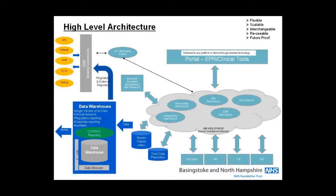We're using the electronic data management system, the IBM FileNet P8, to manage all our electronic data records, and we're rolling that out gradually at the moment through the trust. We're starting with gynecology, and we'll go through ward by ward and speciality by speciality until we've nailed all those things down.